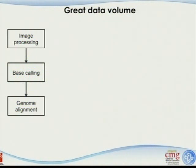There are several data stages. The first one is the image processing part. As we know, most of the sequencers so far are still based on images: Illumina, SOLiD, and most of them. Other than Ion Torrent, I think they are all based on images. And those are huge images, very refined, high quality, high resolution images, with multiple layers.